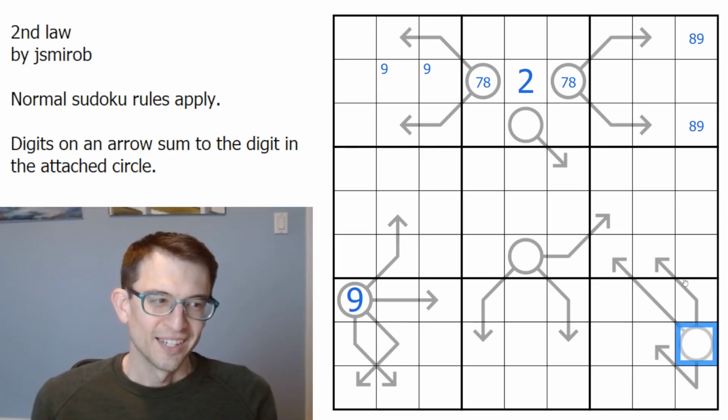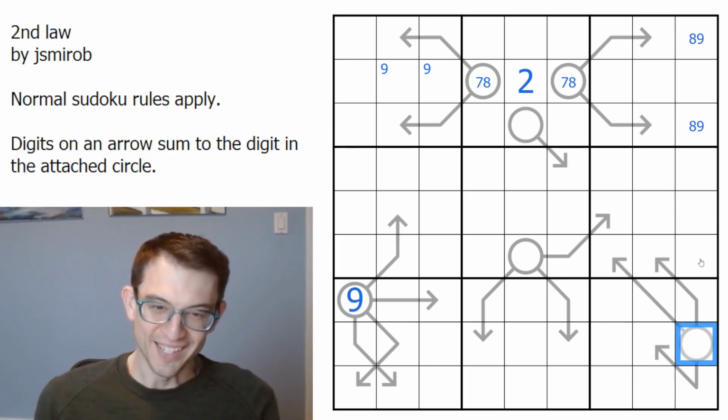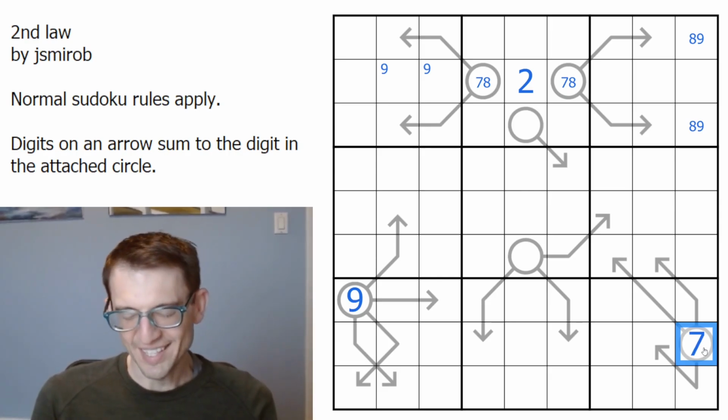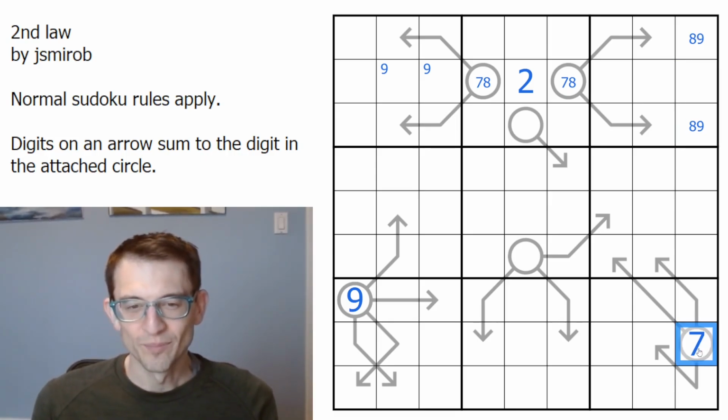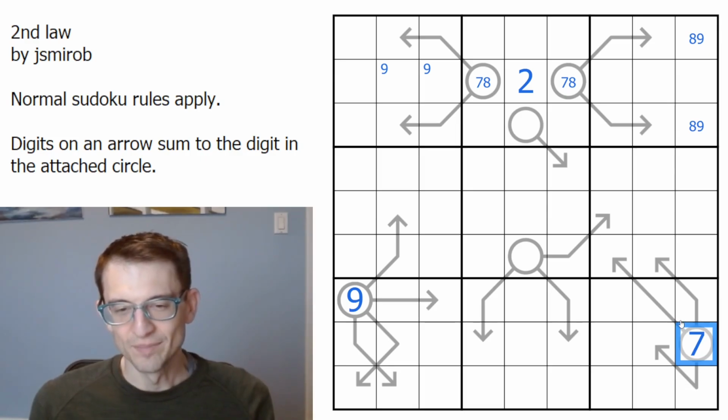And if you're like me, when I first did this puzzle, you might think, oh, then it's a 7. Because I need to put a 7 there, because that's the only way to have 3 different ways to sum to a specific digit, given that 8 and 9 are gone. Right? It needs to be at least 7.